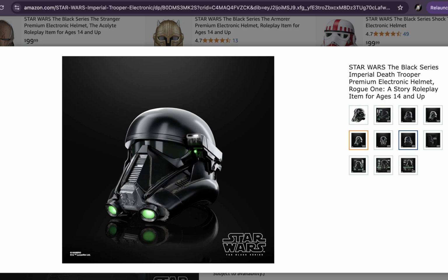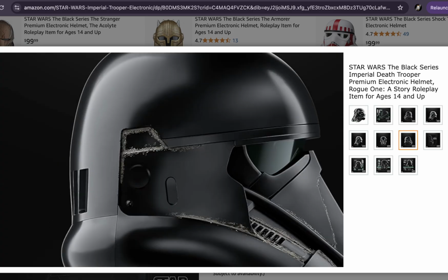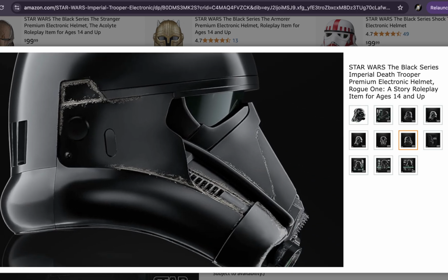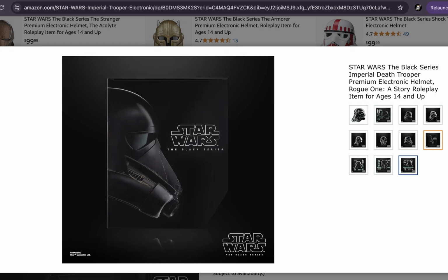This one I'll probably add some more weathering to. There's some weathering on it already, as you can see. And I'm not a fan of the weathering in these particular photos. I hope we'll see. But I gotta have it.